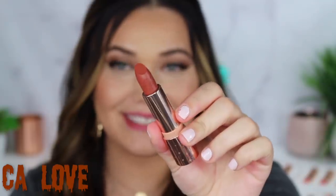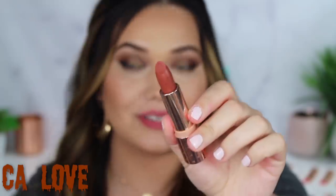The last shade is called CA Love. I believe the CA is probably an abbreviation for California. So California Love. Oh, I love this one. Here we have CA Love. I think this is the perfect way to end this video. This is such a wearable, richer, a little deeper nude. I think this will look good on a lot of skin tones.